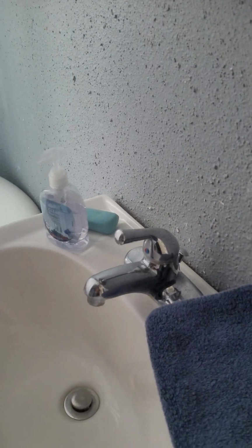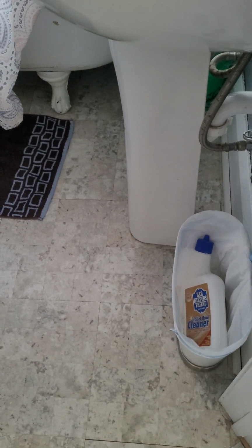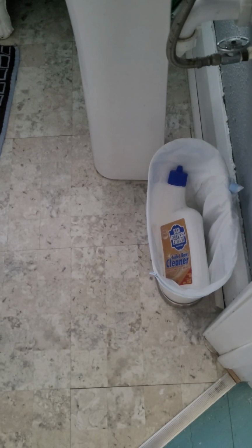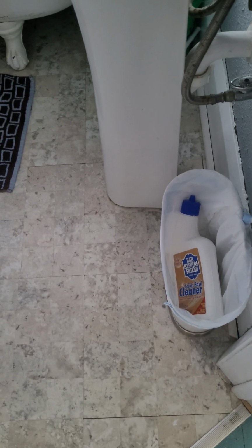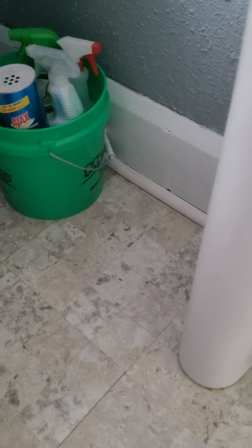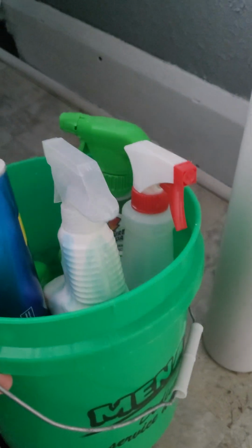Now, I don't want you to see me in the mirror, but there's the mirror, and there's the pedestal sink, and as you can see, there is nothing on the floor tucked in around it other than a small trash can, because that gets removed almost daily. I don't have anything hiding down here. I hate cabinets where you lose things. When I need to clean the bathroom, this is what I have. That's it, and everything is used.